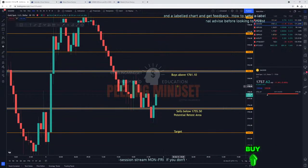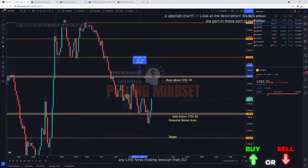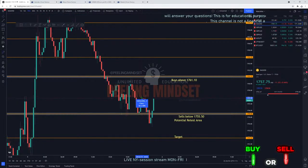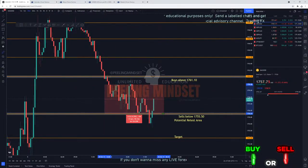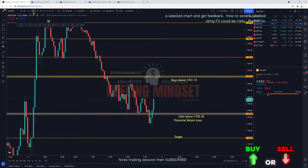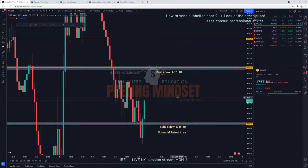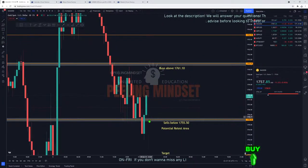But we might be able to scale into buys as well. I'm looking for buys only above 1761.10. Above this level, it is looking nice for sell because the clear target on the left hand side is looking appealing. But right here is the first few instances where the price is behaving like a bullish situation, and it doesn't make sense to take buys yet. Do you see what I'm saying? Absolutely. So you want the price to go towards 1761, retest, and after that you can take a buy. Yes.